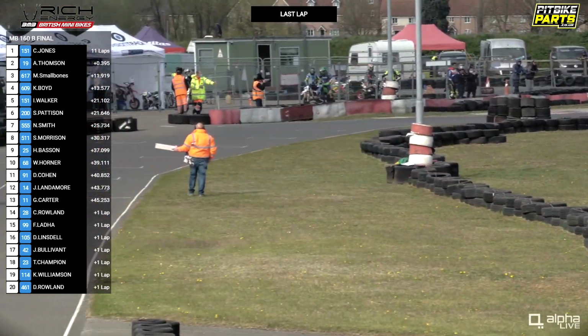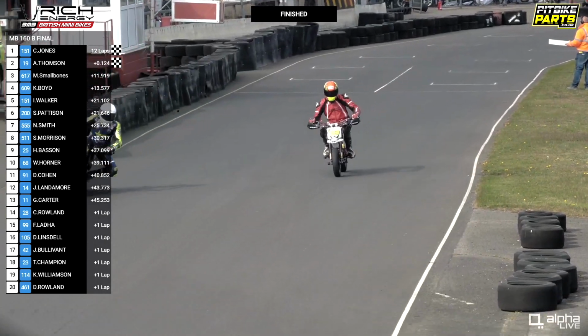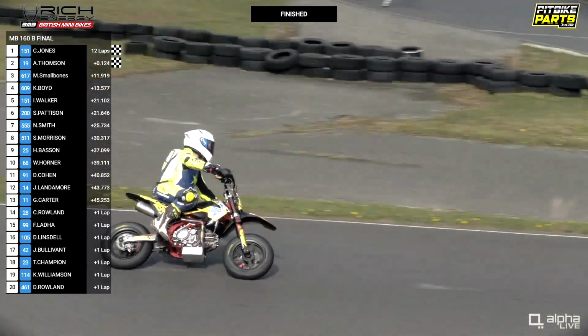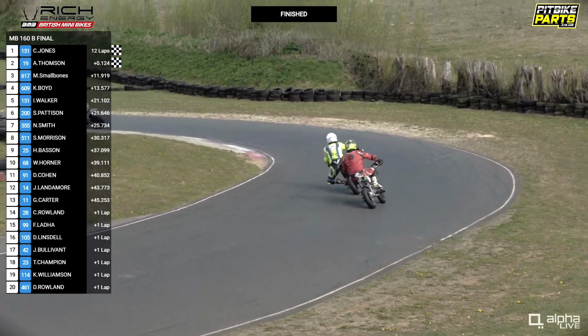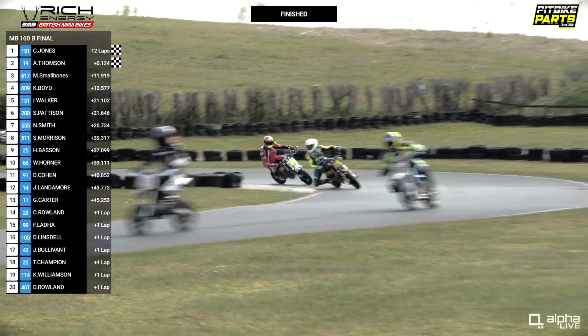Thompson with a sweep now. It's going to be a drag race to the finish. Here they come. Thompson tries the inside. Oh, that was close. And Chloe Jones takes the checkered flag by just over a tenth of a second. Both of those riders were superb on the final lap.